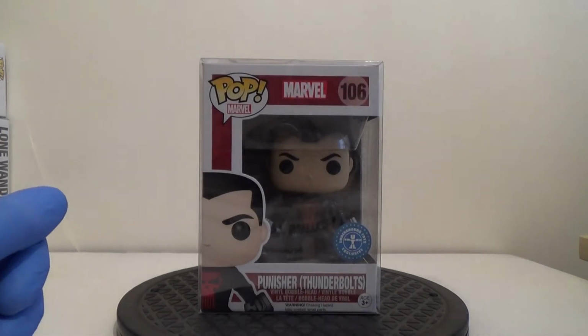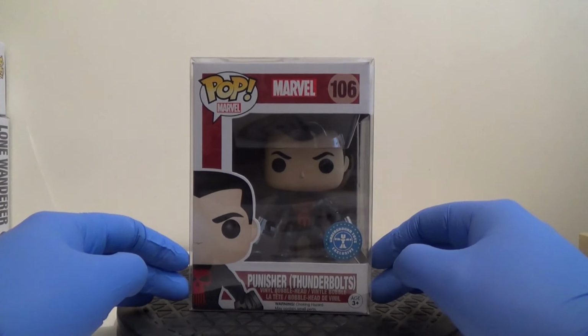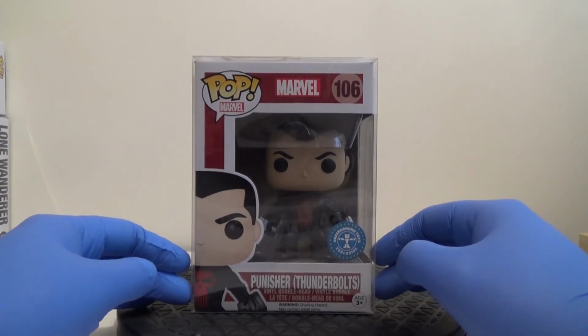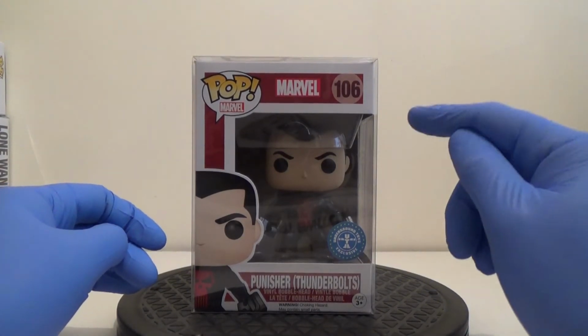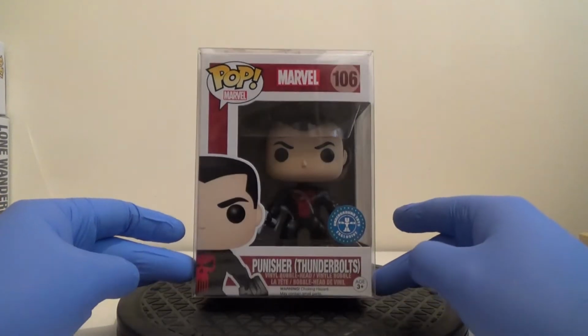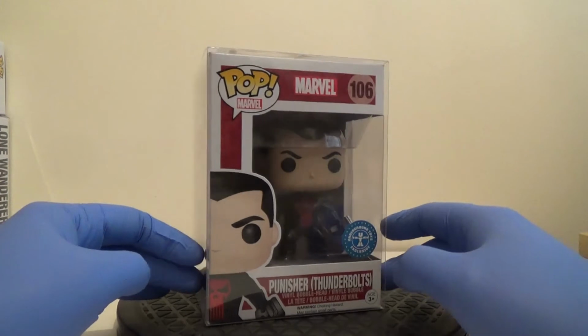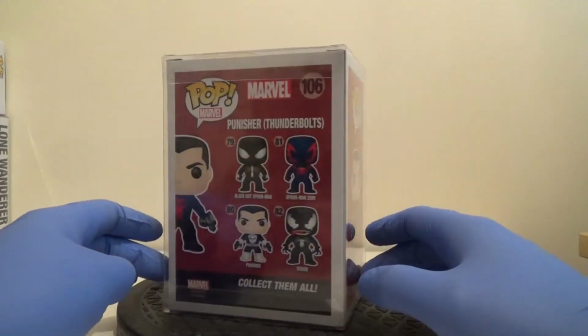So pop number 1. Okay, this is Punisher from the Thunderbolts. It's the Underground Toys exclusive one, number 106. I think it was a video before last. Anyway, you've seen that I've got the normal Punisher. This is the Thunderbolts one with the red icon on his chest. I saw somebody selling this one at a very good price, so I picked him up singular.